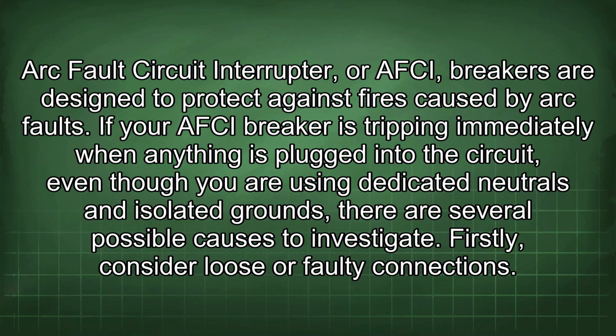Arc fault circuit interrupter, or AFCI, breakers are designed to protect against fires caused by arc faults. If your AFCI breaker is tripping immediately when anything is plugged into the circuit, even though you are using dedicated neutrals and isolated grounds, there are several possible causes to investigate.